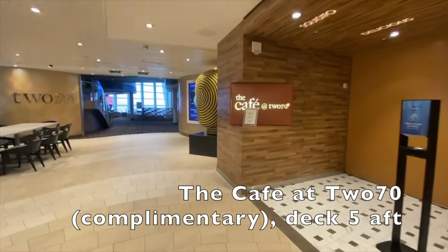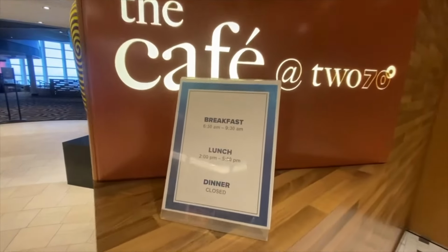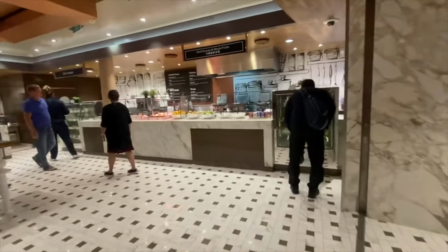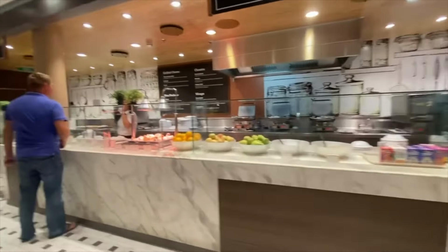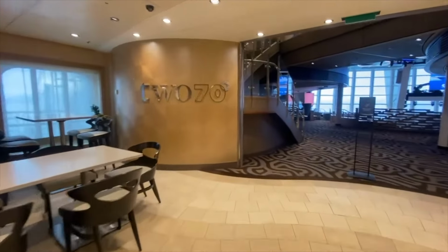The cafe at 270 serves a variety of grab-and-go items for breakfast and for lunch. This is one of my favorite spots to grab just a quick breakfast or lunch before heading out to port. You'll find various wraps, pastries, there's a bagel bar at breakfast and a salad bar at lunch. You can also get coffee here, either complimentary or for an upcharge.